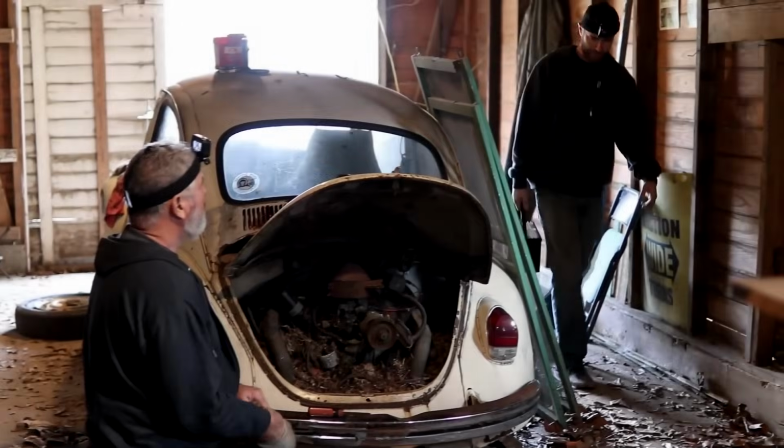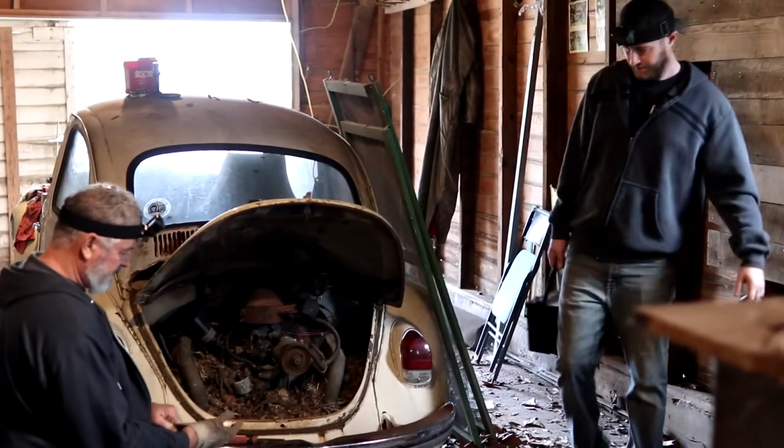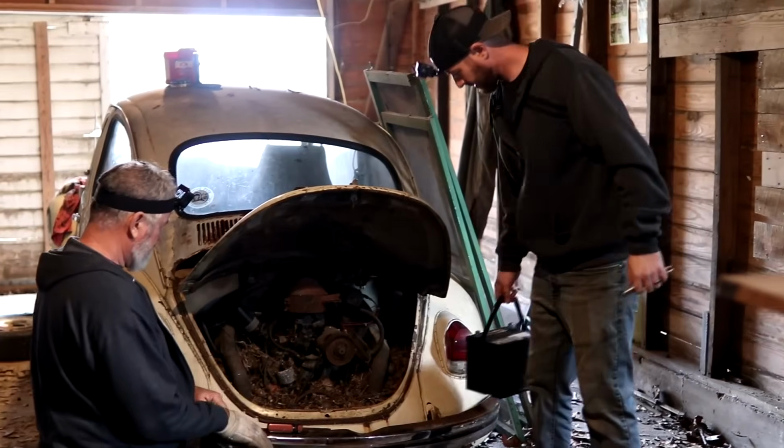And I couldn't find anything to put something in. I found this old bucket and some gloves here. Oh yeah, got the battery.